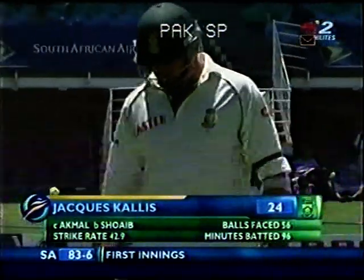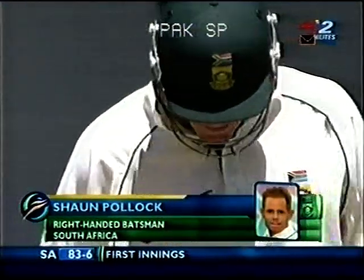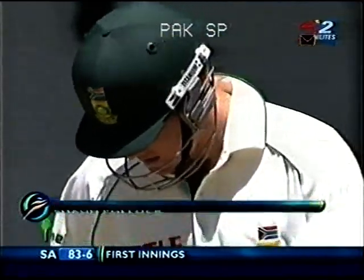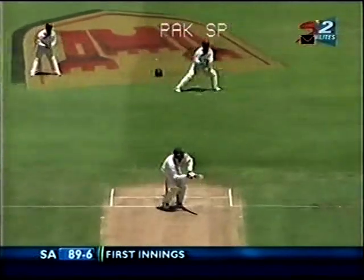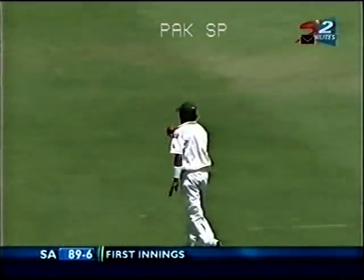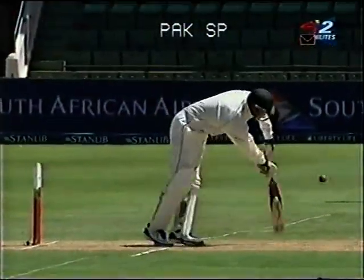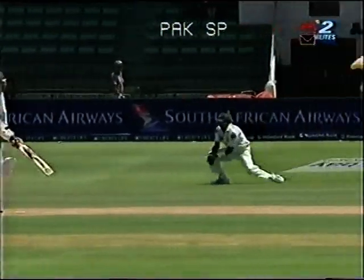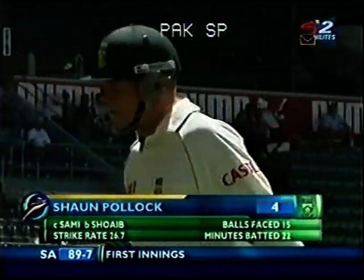83 for 6. Shaun Pollock comes to the wicket, and South Africa in a position they really would not like to be in. That's taken. That's gone. Shaun Pollock falls to a soft delivery. Just a little chip up to the man at square leg. Easiest of catches, and it's going Pakistan's way. They find themselves now with Pollock gone, 89 for 7.